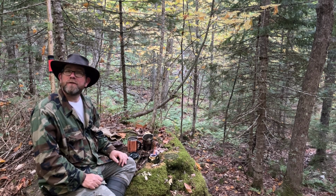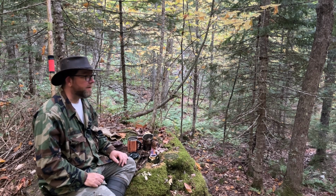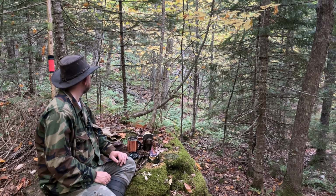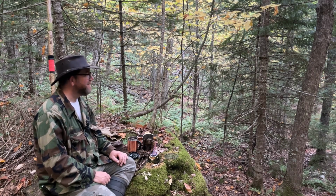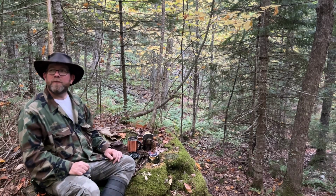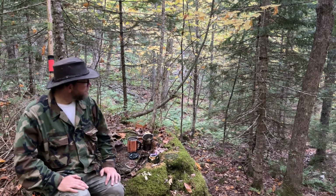Listening to all the forest creatures, now's the time of night that they're all gathering up and getting ready to go home. The nocturnal ones are getting ready to get up. All kinds of things going on in here. Whew, I gotta wait for that tea to cool or it's gonna burn my face right off. That was a close one. I almost did it.